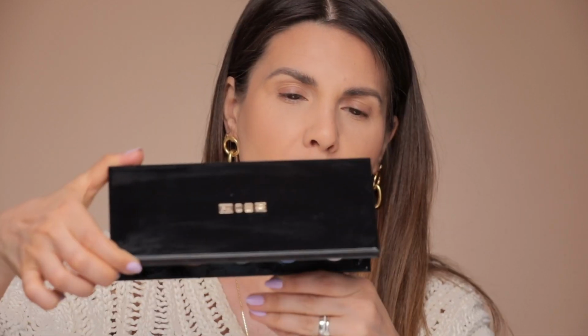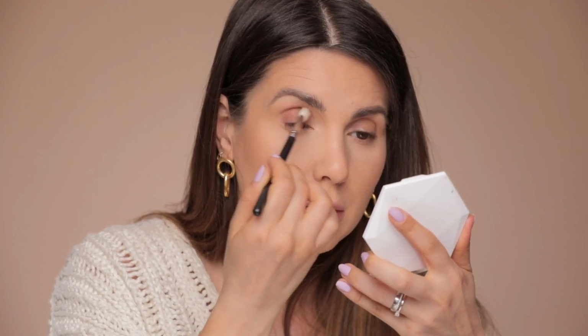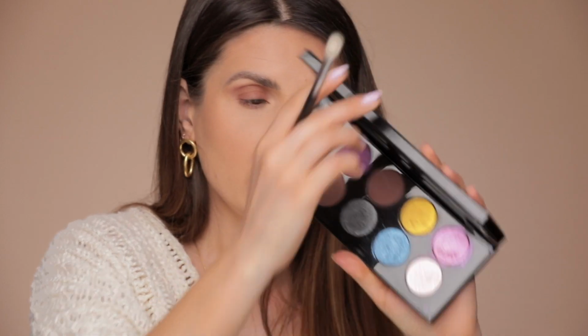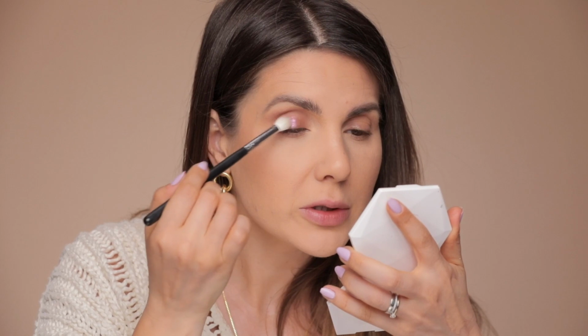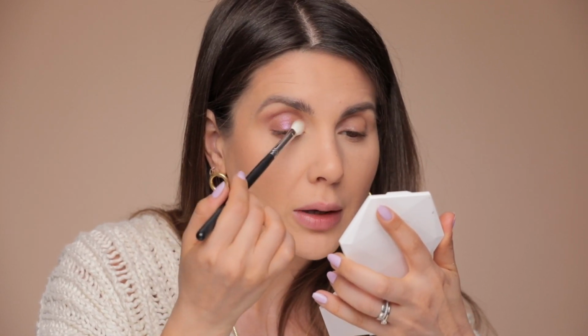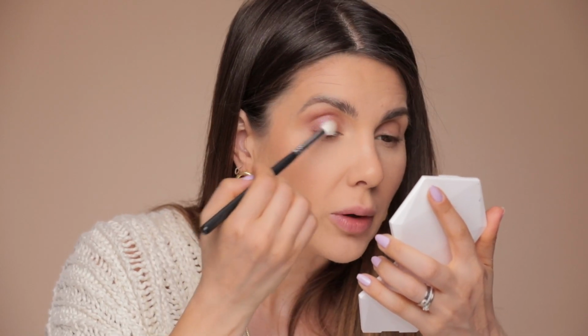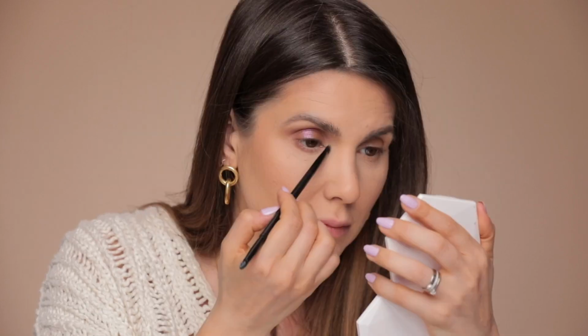Now, since I have my base on, I'm going to do a very simple eye look, and I'll use the Mothership 3 palette. The first color I'll take, dark brown, right here in the middle. So I apply this all over the eyelid. Then I'll take this color right here on the mobile lid, just in the center. This has beautiful pink reflex. If you want more pigment, you take this with your finger, but I kind of want something very light. And then for the inner corner, I'll take this color right here.